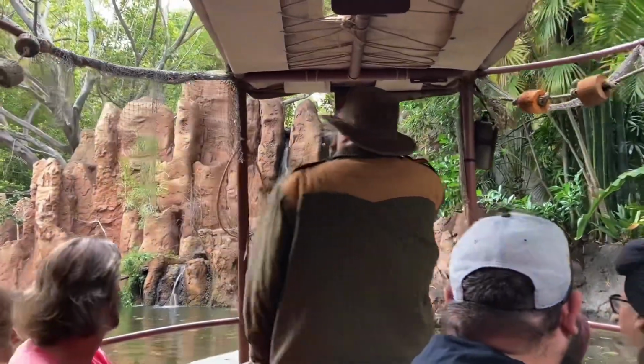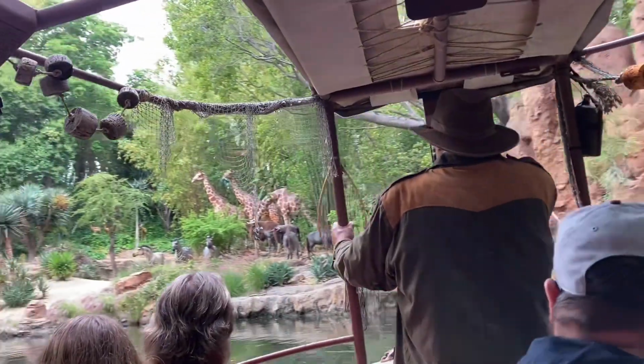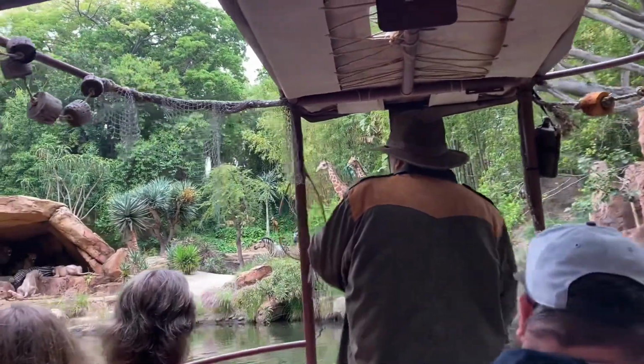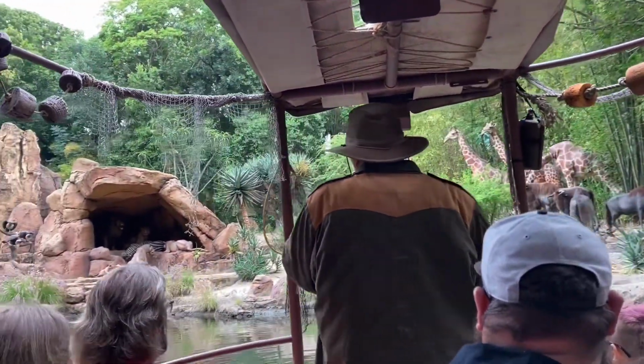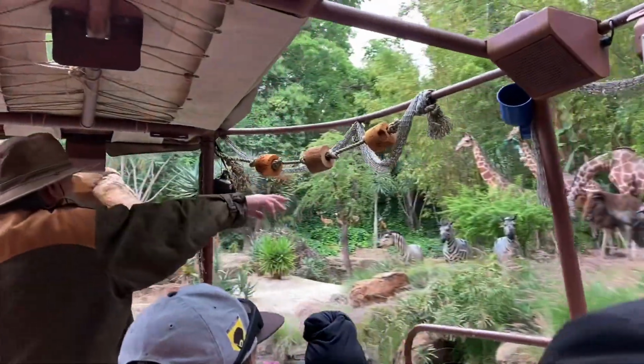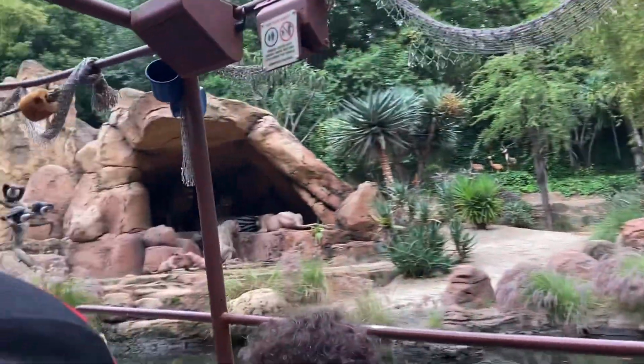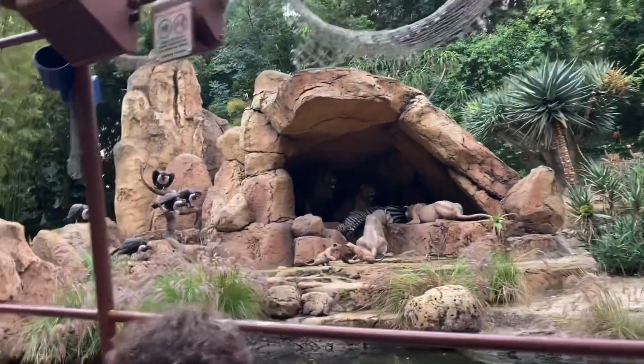We are now entering the African belt, the African grasslands of Africa. Let me point out some very beautiful creatures to you. Way up on top of the hill, those are gazelles. Up in front, I see some long neck giraffes. And we have a sleeping zebra among zombie lions inside that gate.